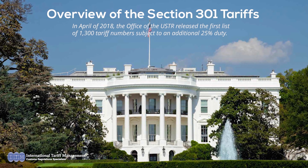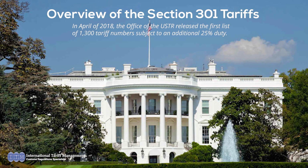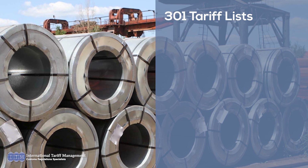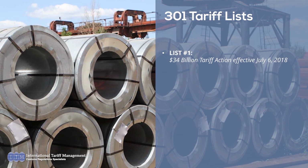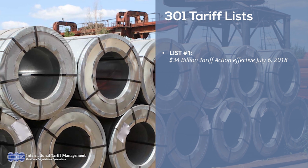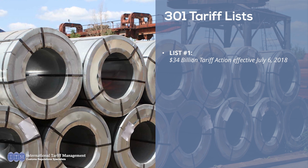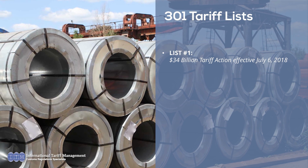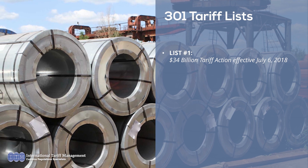By April of 2018, the Office of the U.S. Trade Representative, USTR, released the first list of 1,300 tariff numbers subject to an additional 25% duty. That list was referred to as U.S. List 1. The $34 billion tariff action went into effect on July 6, 2018, and included steel and aluminum. The USTR announced that this would be subsequently followed by List 2 and List 3.